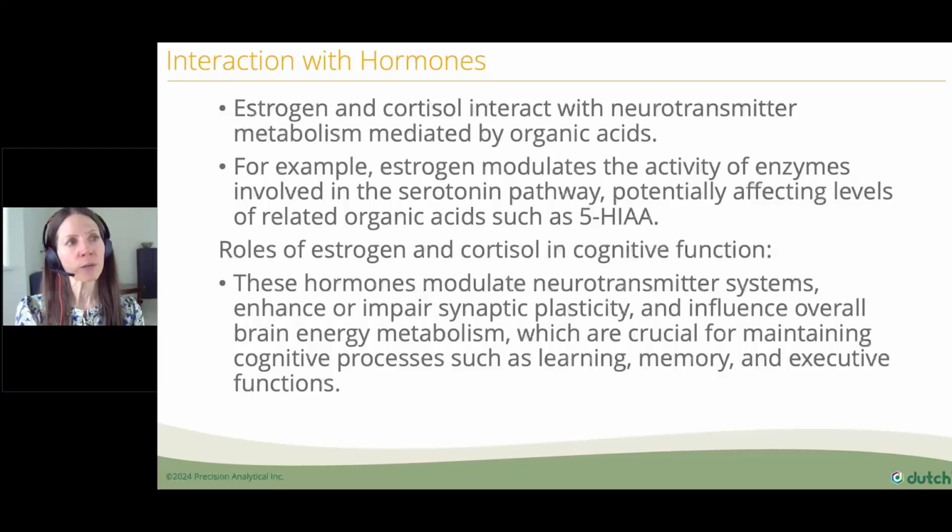Is it early stages of perimenopause where progesterone is lowering? We then have a relative estrogen dominance, and then estrogen levels start to climb before they finally start to drop, which is then going to change levels of serotonin in general. And then cortisol, when we look at those things in general, hormones like cortisol and estrogen change synaptic plasticity and influence overall brain energy and metabolism. So they're so important when we're looking at everything together.